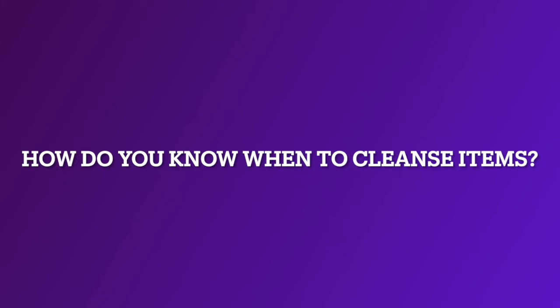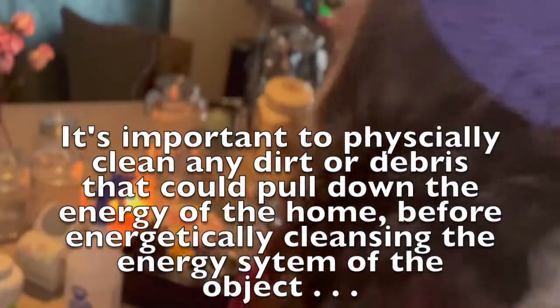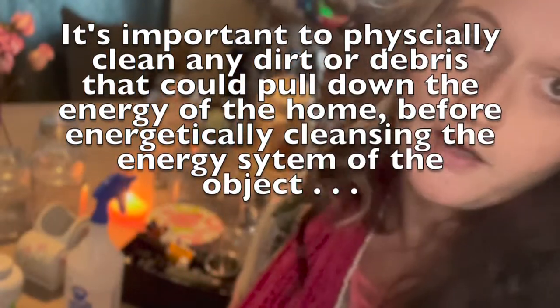Whether you're cleansing it with soap and water, running it through the dishwasher, or cleansing it energetically, I typically cleanse my items whenever they come into the house, or if I change the use of them. If they move from one altar to another, one room to another, one person to another, I like to cleanse them. And if I have time, I'll set a new intention. I am going to physically cleanse the items, and then I am going to energetically cleanse the items as well.